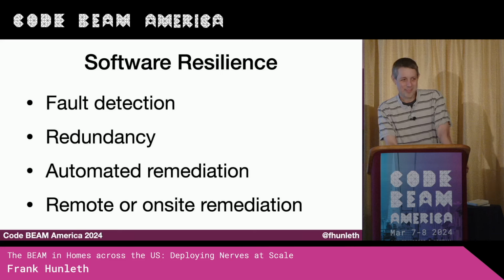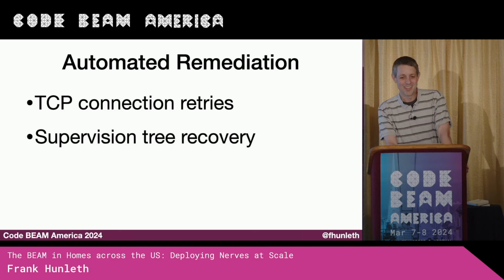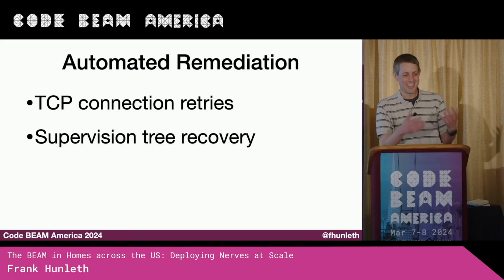So let's talk a little bit more about automated remediation. I think you all know about this, you do this already. You make a TCP connection to a web server. You retry, right? This is not rocket science here. We have GenServers, we hook them up to a supervision tree. The GenServers crash, they retry. The remediation is to restart it.